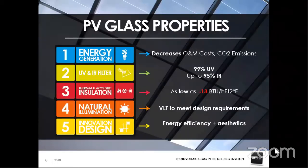So the main PV glass properties: first of all, obviously the energy generation. It's going to help decrease operations and maintenance costs for any building, and also decrease CO2 emissions. It's going to filter UV and IR radiation, up to 99% of the UV and up to 95% of the infrared radiation responsible for the heat buildup. So it's going to be a high performing coating per se, okay?